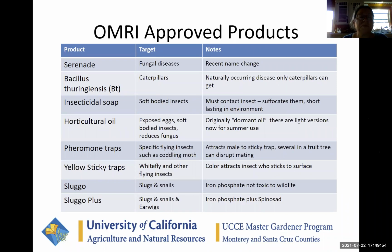So here's a list of organic or OMRI-approved products that you might want to look into. This first product, Serenade, has since changed names, but it's a bacteria that you can spray on plants, and it kills fungal diseases like mildews, downy and powdery, sooty molds, and things like that. This bacteria, BT, when you spray it on the caterpillars, makes them sick after a couple days and they die. Insecticidal soap will just pop those soft-bodied insects. We talked about this with the aphids.